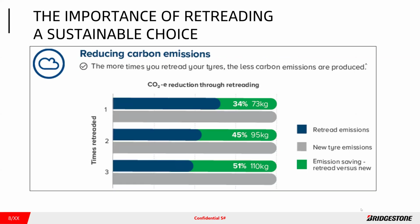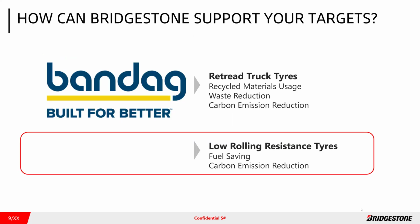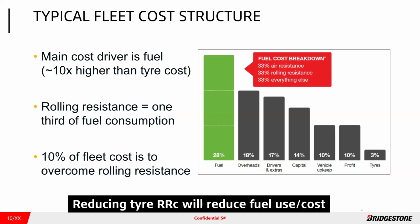And if we look at the carbon emissions as well, it's a similar story. The more times you retread, the less carbon emissions are produced. So again, after that third retread, you're saving 51% of your emissions or 110 kilograms of CO2. So that's just a brief overview of the sustainability benefits of using our retread product. Then we'll go to our Ecopia low rolling resistance tyres, which is the meat of this webinar.